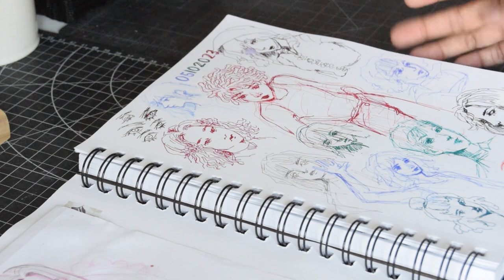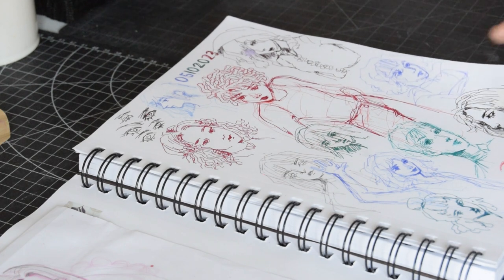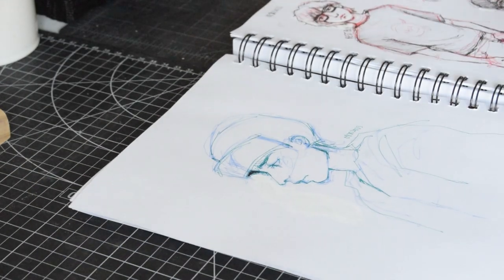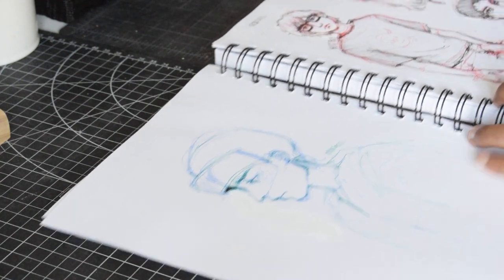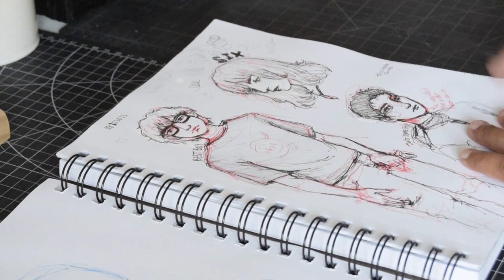Ink pen sketching, I really, really love these sketching pens, and I've been doing a lot of eyes recently, trying to work out the anatomy of an eye and stylization of it. Because hilariously, even though eyes are the thing that everybody sketches first and works on first, I am weirdly struggling with them, like the placement of them, getting them to match, all that stuff.